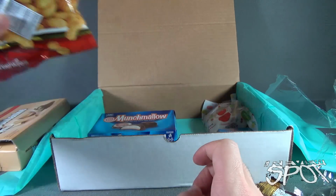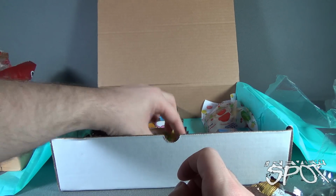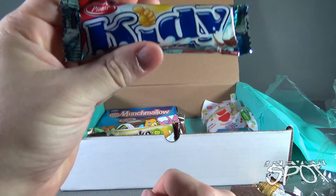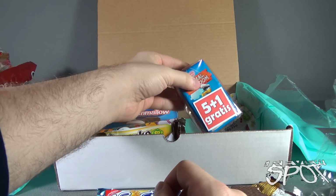Interesting, but actually still pretty good. I'm gonna put that over there. We still got a lot going on in here. Let's see what else we have here. Oh, we have another kitty, Coco's coconut bar. We won't try that because we've already had one. And see what else we have in here.